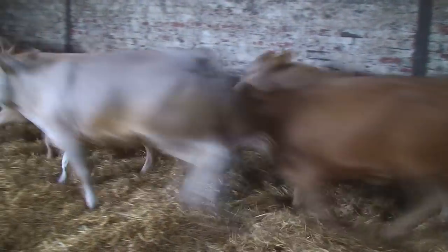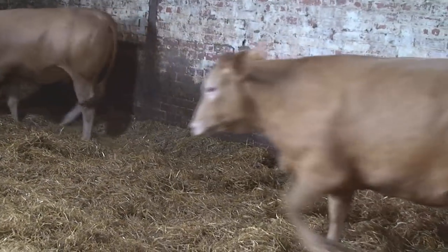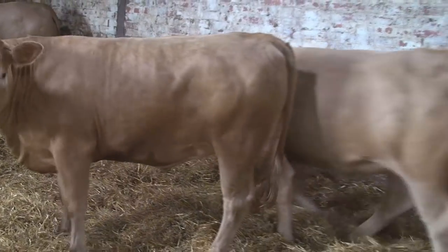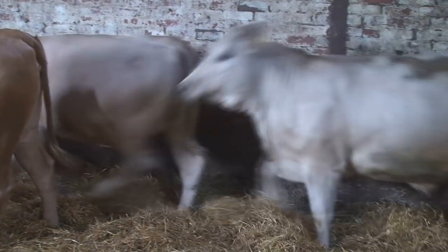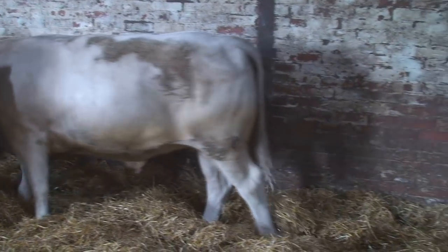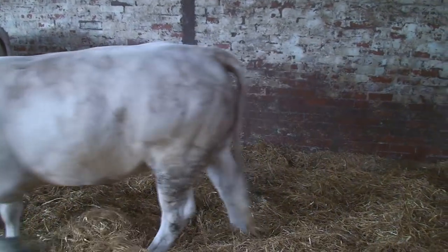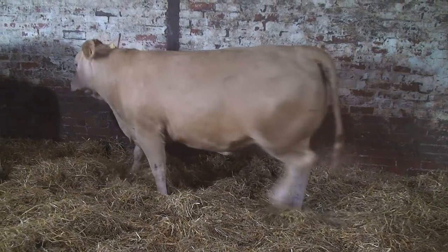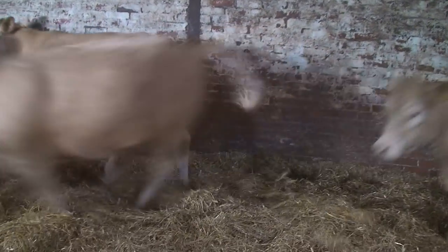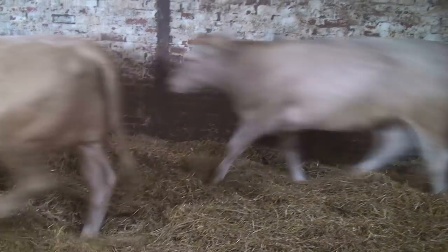This is a bunch of Charolais heifers from my single suckler herd. All the calves have classified R4L or better, with 90% of the bull calves classifying U or better, and 75% of the heifers classifying U or better.